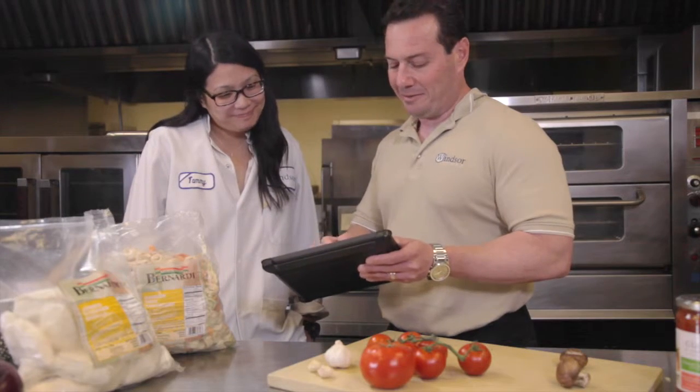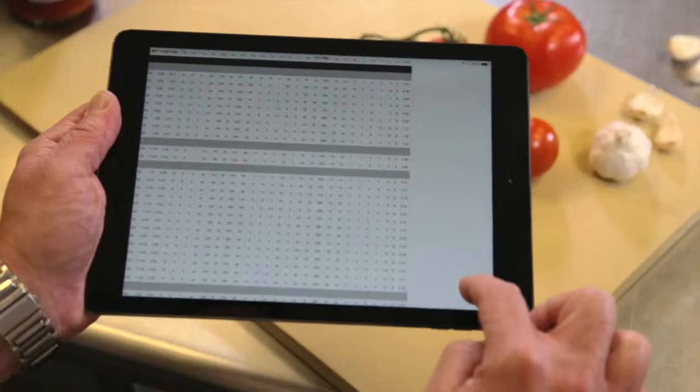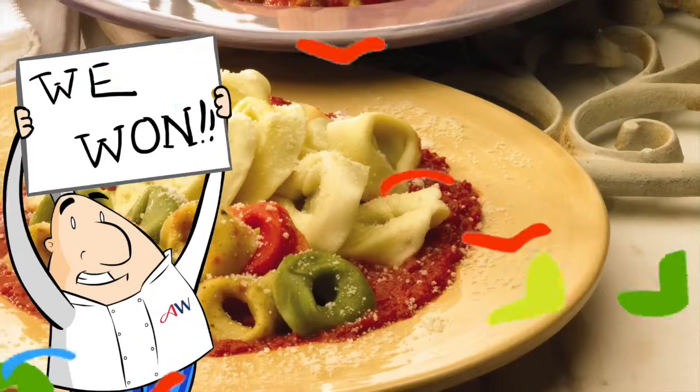Always use our Windsor Profit Calculator to show operators the great profit potential. Prepare serving tips and suggestions, and use pre-made recipe applications whenever you can. It's a win for you and for Bernardi.